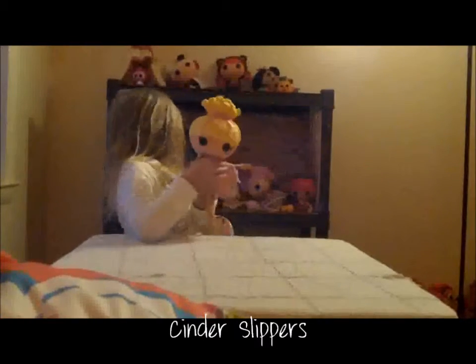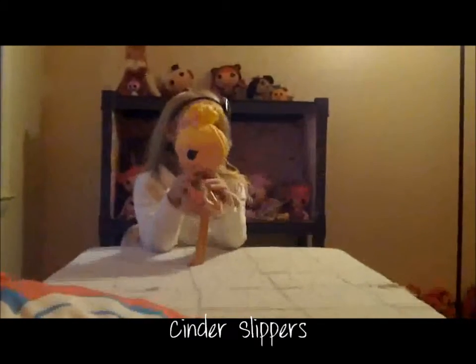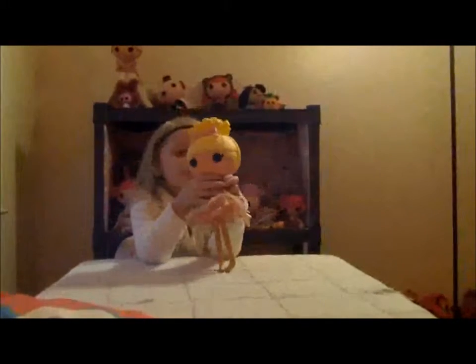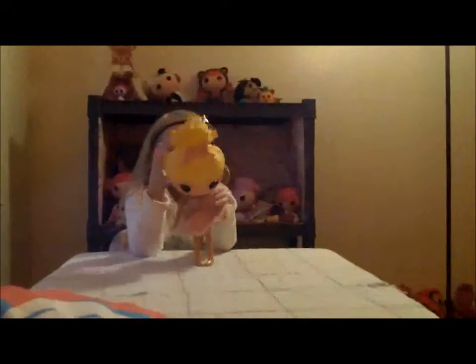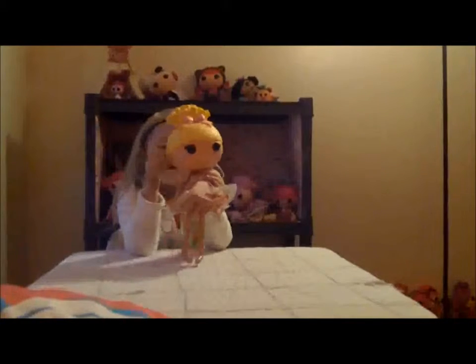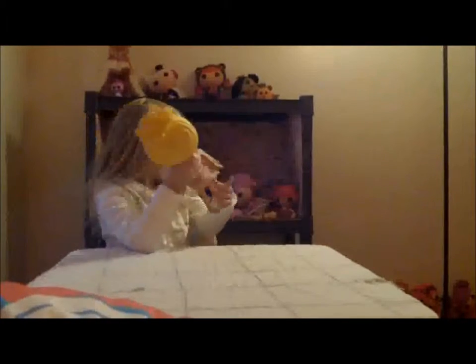Now I'm gonna bring in Cinder Slippers. She is a princess. The slip jewels have some of the princesses. Okay. Here's front of Cinder Slippers and the back of Cinder Slippers. Now put her down and go bring in another.